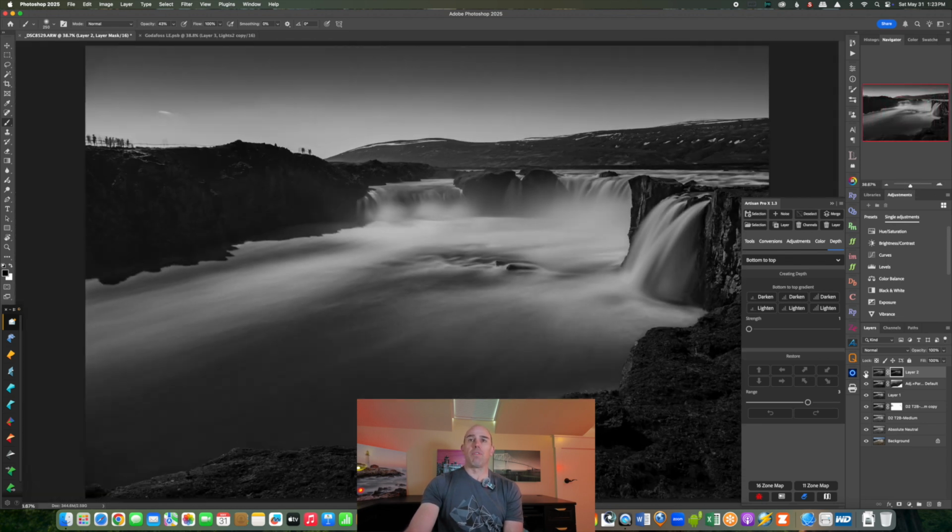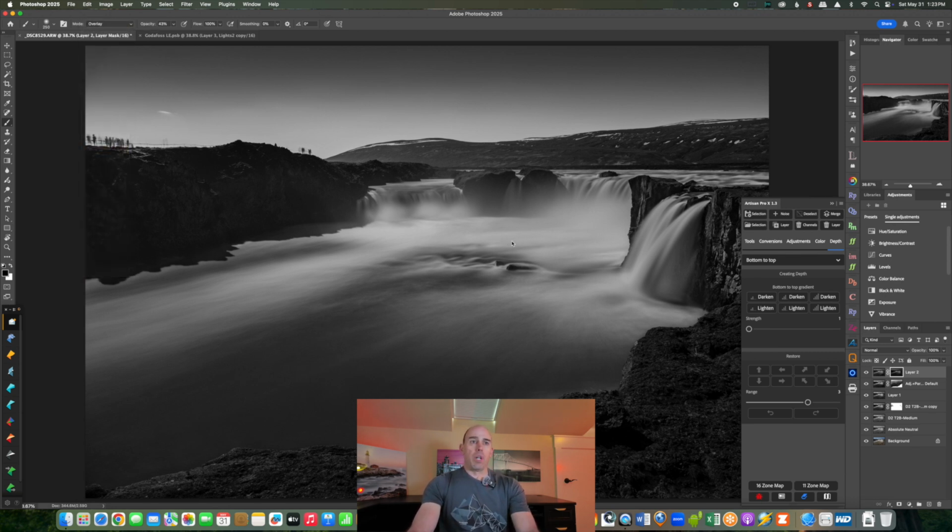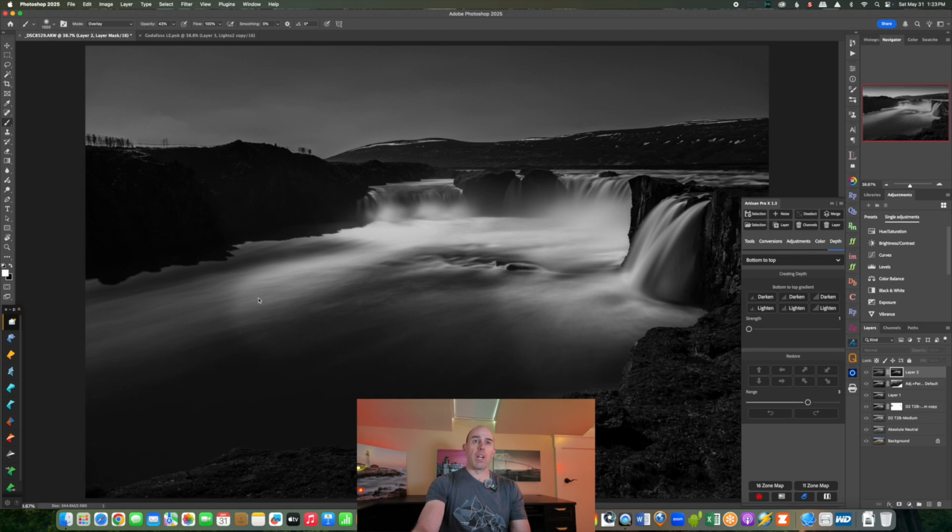Now if you want to do that even more, what you can do is on your brush, you can go to overlay. And what that'll do is it'll prevent you from interfering with any black areas. So go white, and then you can just brush this in like this. The only thing it's affecting are the white areas. You can see I can brush up here all I want and it doesn't do anything.